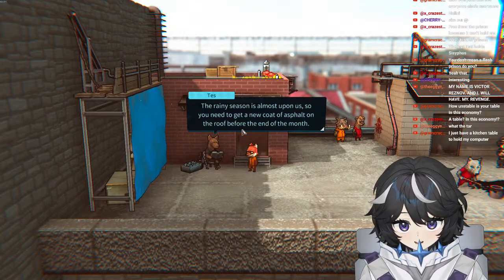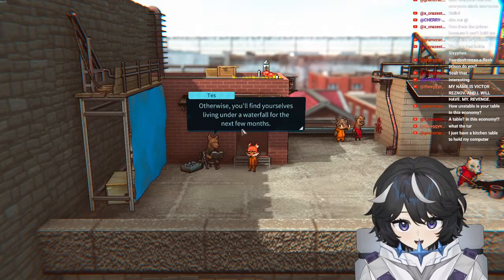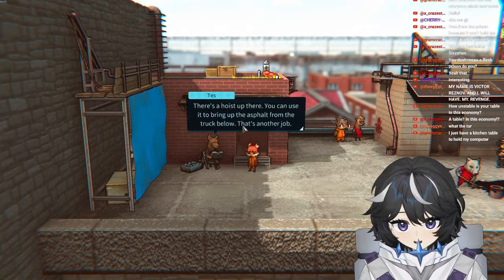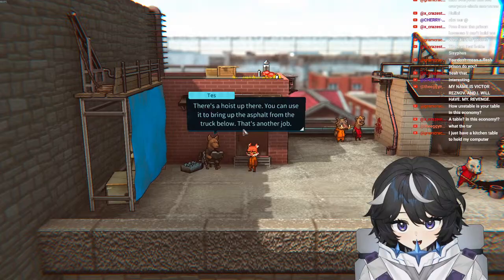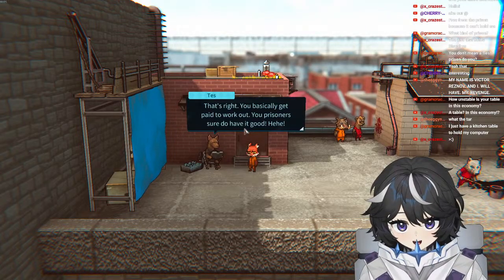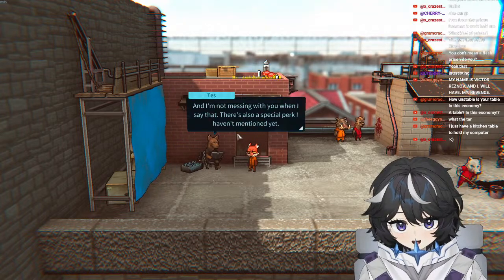The rainy season's almost upon us, so you need to get a new coat of asphalt on the roof before the end of the month. Otherwise, you'll find yourself living under a waterfall for the next few months. If you're not afraid of heights, on the roof of the tool shed, that's right, there's a roof on the roof. There's a hoist up there, you can use it to bring up the asphalt from the truck below. That's another job. Pretty physically demanding, that's right, you basically get paid to work out. Your prisoners sure do have it good. And I'm not messing with you when I say that.